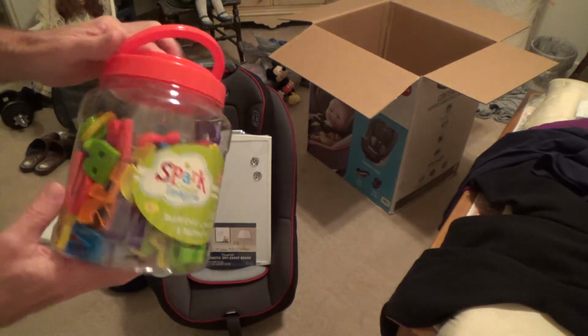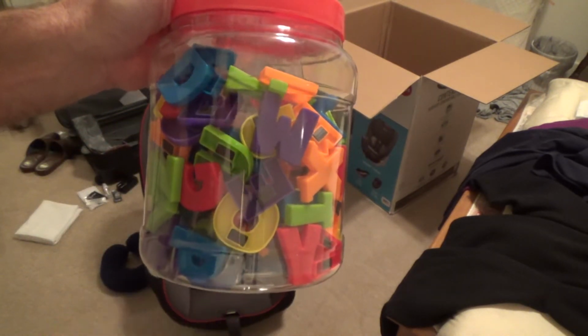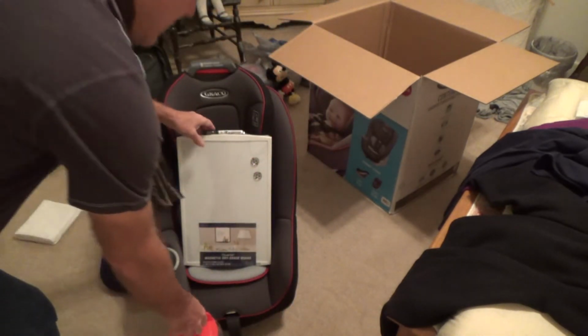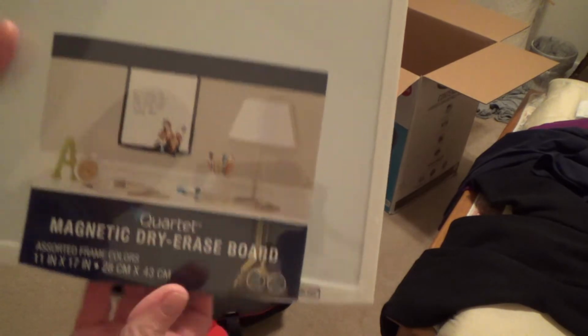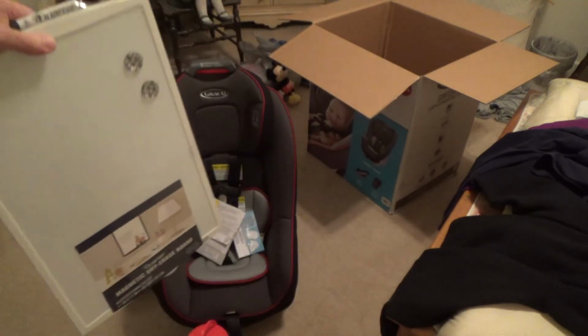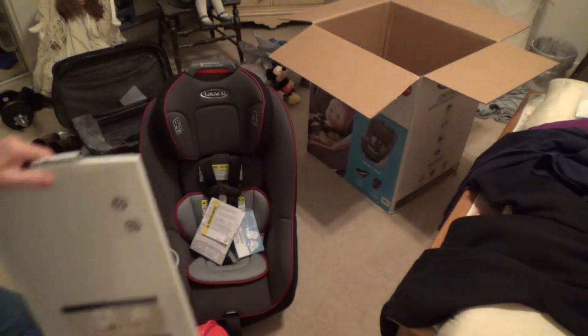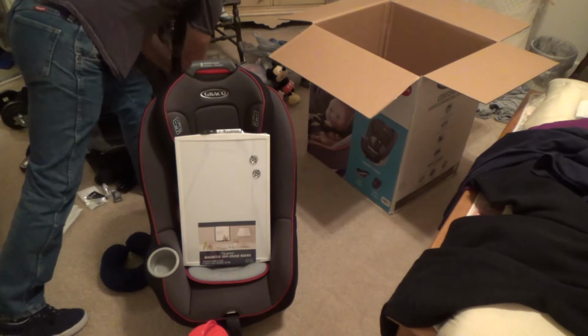I got this at the store. These are just little letters, and they're magnetic. You have to be real careful with those. And this pad is a magnetic dry erase board. And I got some different things. We can either draw on here and clean that off. The little letters can be put on here, and I can help teach him making sounds and different things.